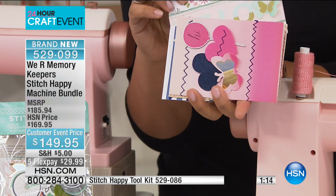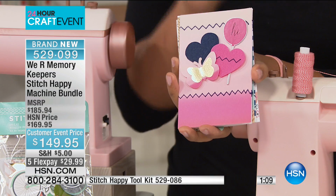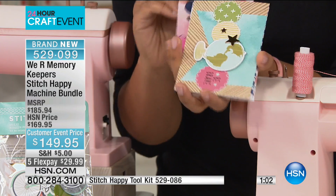Your sewing machine was not built to deal with paper. We have now created a sewing machine that's built for sewers and enhanced for crafters. So all those beautiful stitchings that you can get here. That looks so neat. Isn't that so cool?